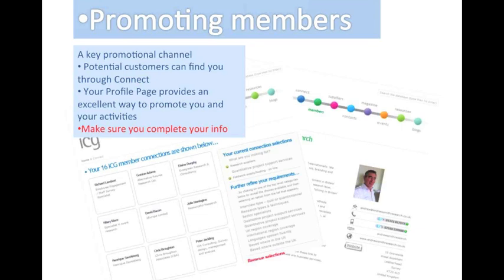But both the profile information and the important part of the website, the heaviest traffic we get are in fact to the Connect site, and I know that every month every single member gets a number of hits, and they're not all robots. We do get very heavy traffic to individual member pages.